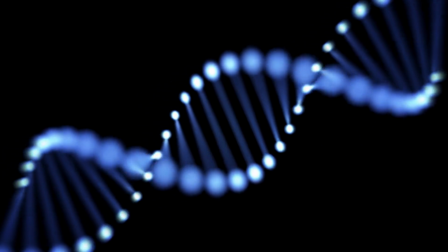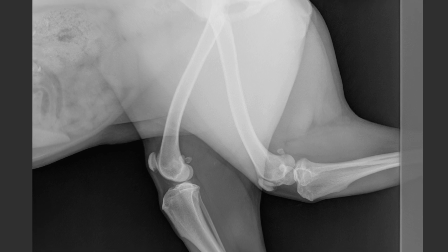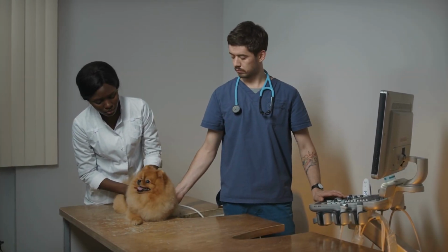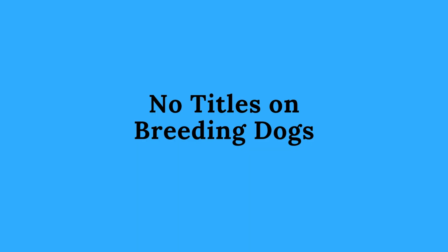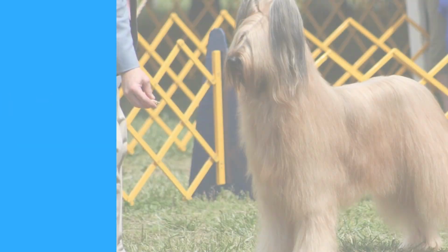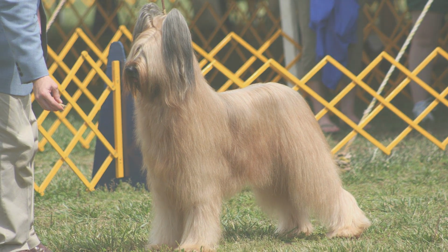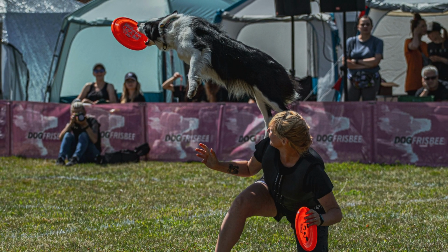Many genetic health issues, which would greatly affect a dog's quality of life, can be prevented through proper health testing and ethical breeding practices. Titles serve as unbiased confirmation that the breeding dogs meet the breed standard and have proven temperaments and qualities.